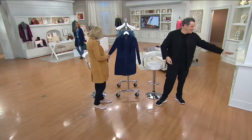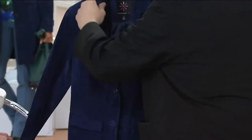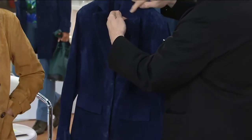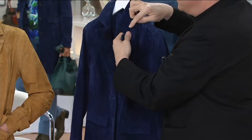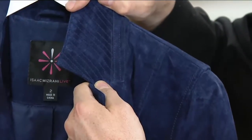Two colors by the way, so navy and then camel. And the sizing, the color, I mean, are you kidding me? A little navy. And look at how wonderful the undercolor is. There's all that tailor stitching. I love that. That's a beautiful detail.